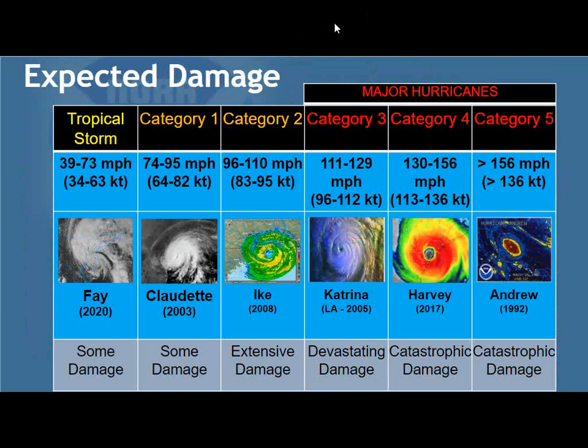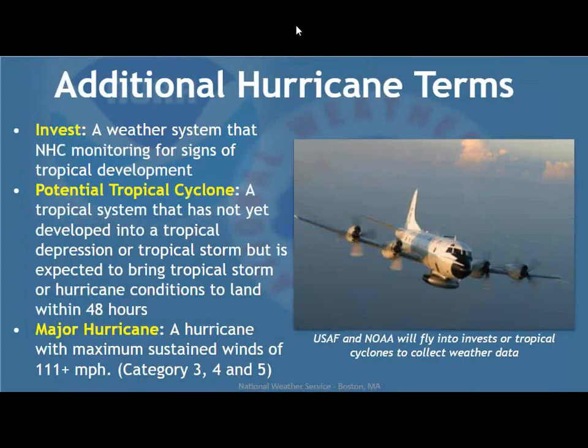And so you can see here them broken down by category and just the description of the damage that they're expected to cause. You see from tropical storm causing some damage up to a Category 5 causing catastrophic damage. And so you'll see examples of exactly what that looks like later on in this presentation. It will show you what it looks like on one house from one category to the next.